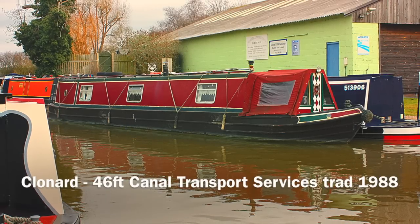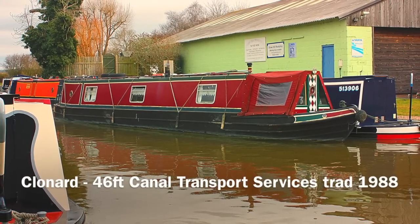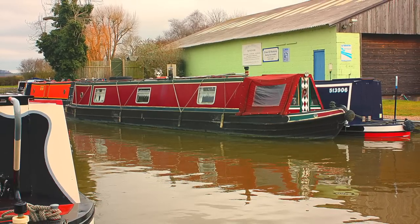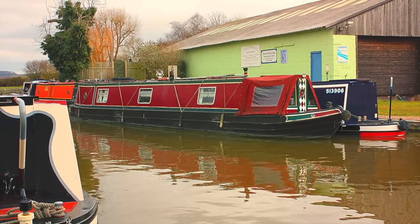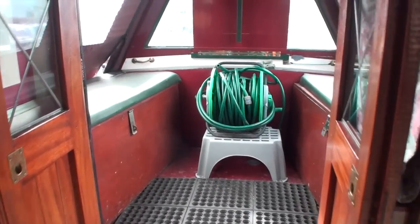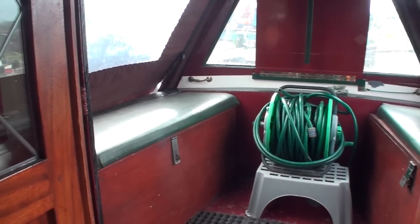This is Clonard, which is a 46-foot Canal Transport Services traditional narrowboat. Canal Transport Services, Dennis Cooper was the man. They were highly regarded boats in their day, and although this is an older boat, it's a very delightful boat with lots and lots of character.